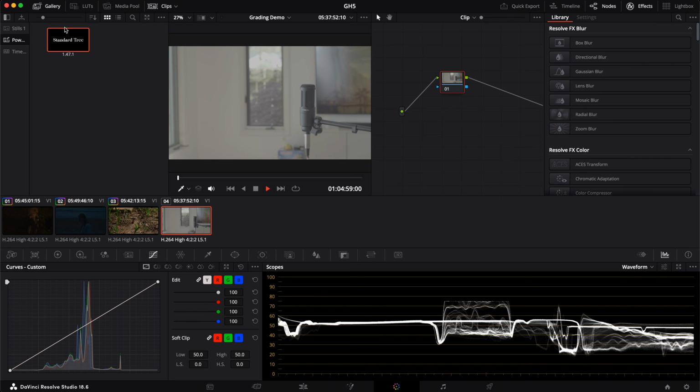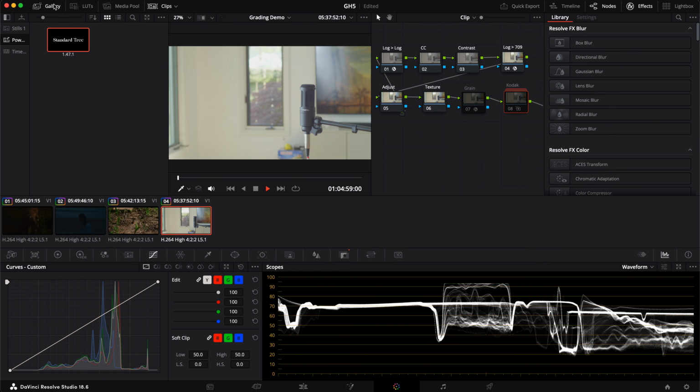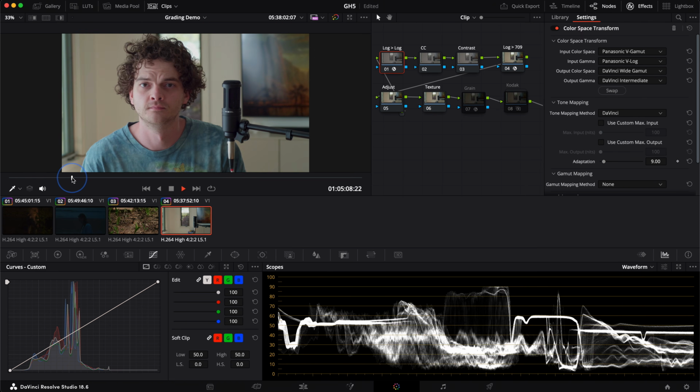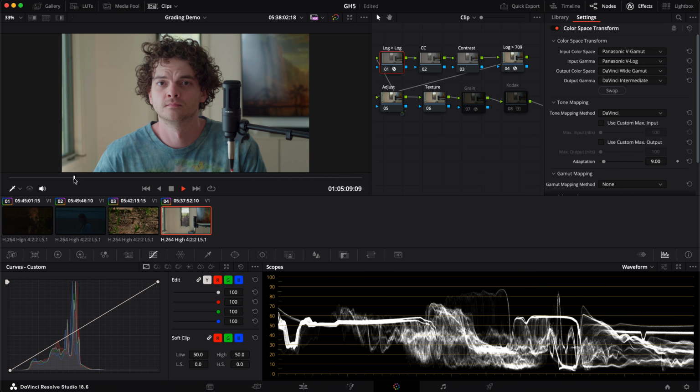Alright, so we've shot everything in V-Log L here. I'm going to put my standard tree on and do nothing but unwrap to Rec 709, so Panasonic V-Gamut, and then we're going to go find V-Log L. There it is. I mainly want to see if this aggressive magenta red shift that I remember experiencing in skin tones has to do with exposure. And assuming this is perfectly white balanced, it should be very, very close.